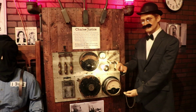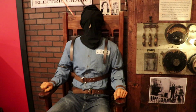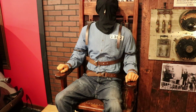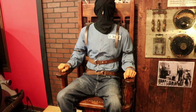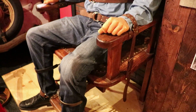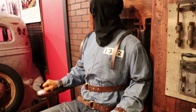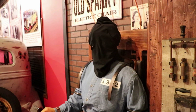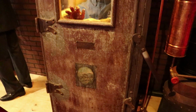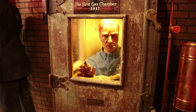This is an electric chair. It was invented by an Ohio penitentiary inmate named Charles Justice. He was released from prison, then was arrested again for first-degree murder and became the 38th person to be electrocuted by his own invention in 1911. This is one of the first gas chambers ever made, in 1917, so this is terrifying.